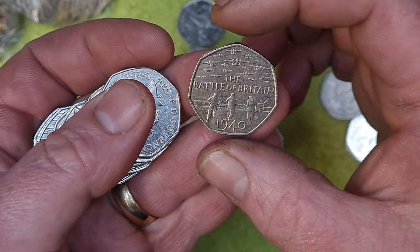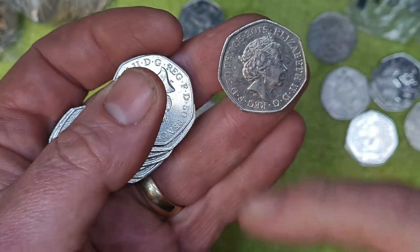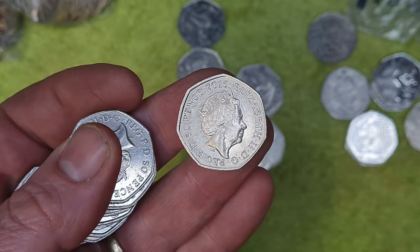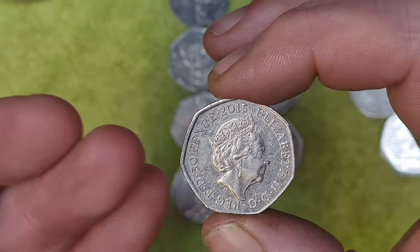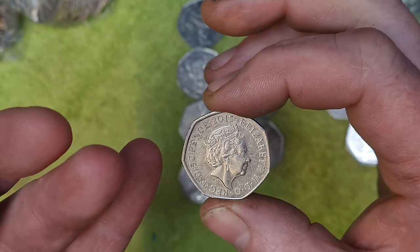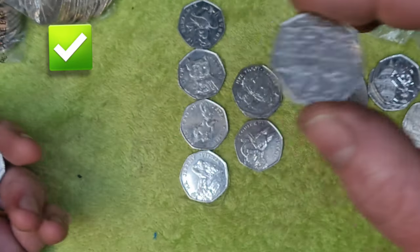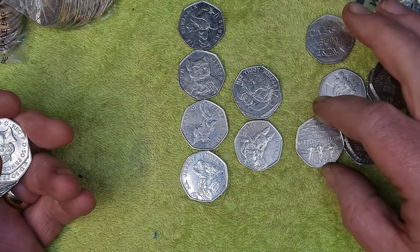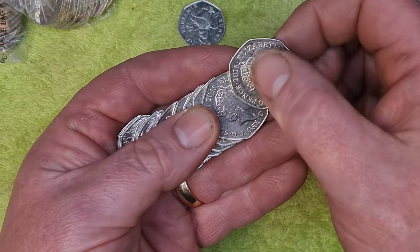So we have got, I love these bag of fun stuff. It says 50 pence. Look at the thick rim on that one. Ooh, I like that. 50 pence, 2015, Jody Clark, fifth and final portrait of the Queen, Battle of Britain. Beautiful stuff. To me, star of the show so far, but it could all change.